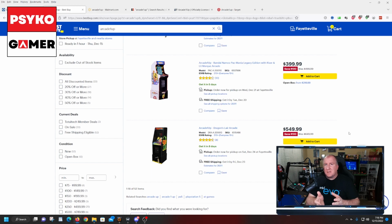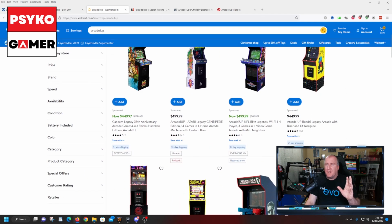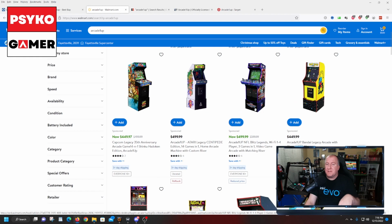Try to get those little hints from the person you're getting these from to make sure you are getting them the right cabinet. I don't necessarily need to go into all the different pages. I think most of these are the best sales that you're looking at. Now we're going to go over to Walmart because there's a couple sales here, not as much. Again, you have this same one for NFL Blitz as you're seeing over at Best Buy, where this is just the cabinet itself.